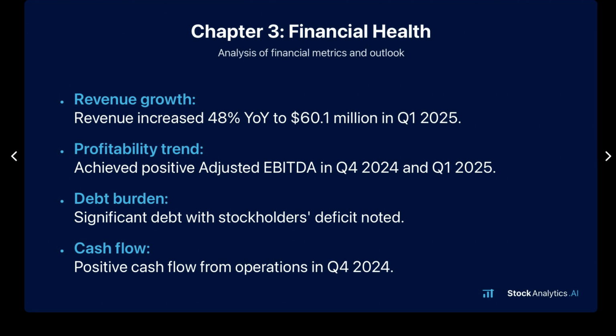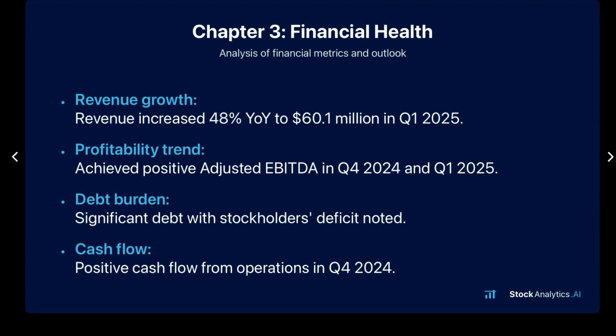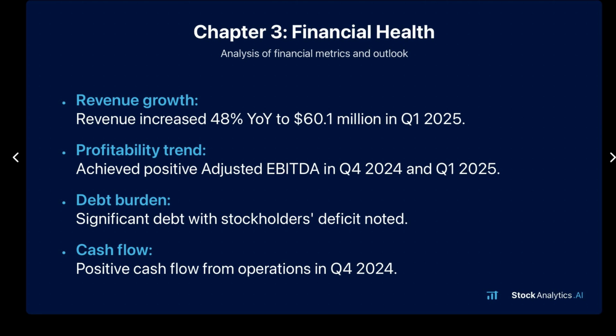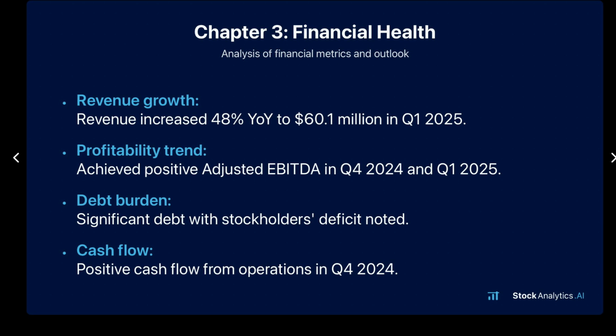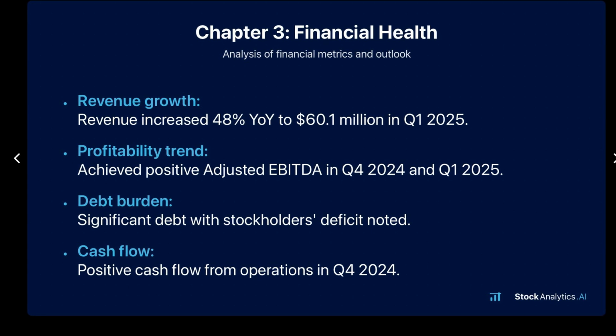Let's briefly touch on ROIC versus WACC, return on invested capital versus weighted average cost of capital, a bit technical, but important. Right. It basically asks, is the company generating returns on the money it has invested, debt and equity? Are they higher than the cost of getting that money? And for Xeris, based on the sources, their estimated ROIC has been negative, like negative 28% in 2024, or maybe negative 15% on a trailing 12-month basis recently, according to one source. That's significantly below their estimated WACC, the cost of capital, which is maybe around 9%.